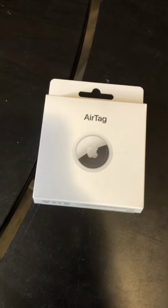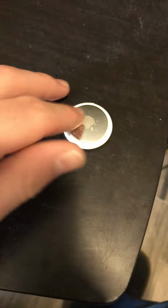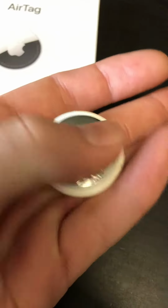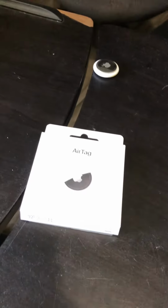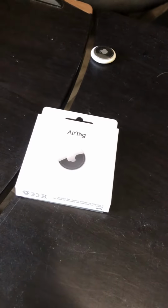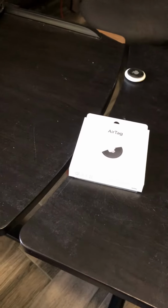Hi guys, today I'm very excited because I received my new Apple AirTag. As you can see, it's quite small, so it's quite convenient. You can use it on many kinds of things. You can just leave it in one place and you will find it.